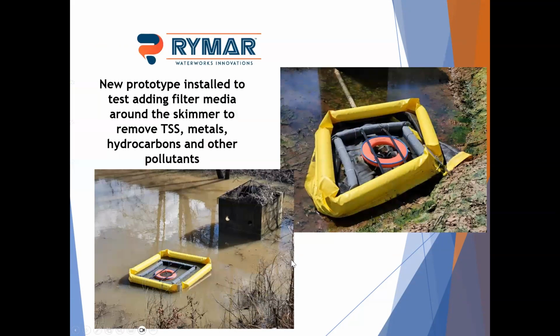So we prototyped a couple other things, and we came up with this new prototype that was installed, and it was a 2-stage system. The outer stage is just a polypropylene screen. It's a Mirify fabric. The inner is a non-woven material, and it is designed to absorb hydrocarbons. It helps with TSS. It has some benefit for metals, may even have some benefit for phosphorus, nitrogen. We're working on that. And the version we use is actually treated with an antimicrobial. So you also get some limited bacteria treatment as well.